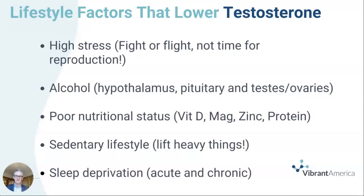Of course, sedentary lifestyle, not using the muscles, leads to decreased muscle mass. So when we use the muscles, when we do strength training, lifting heavy things, as I put it, that has a direct effect on testosterone secretion, especially those larger muscle groups. So in my practice, I try to get everybody to engage in a strength training program, no matter how old they are. That's super important. So I hope you will do the same in your practice to help these people support their testosterone levels.